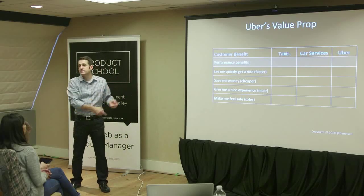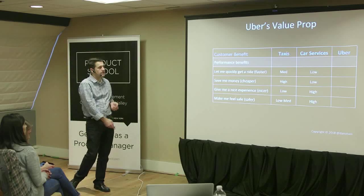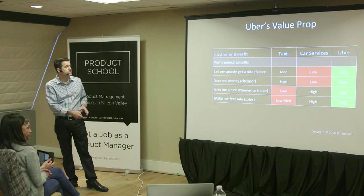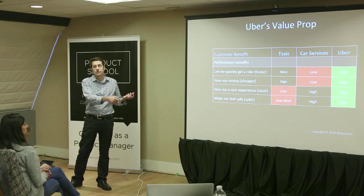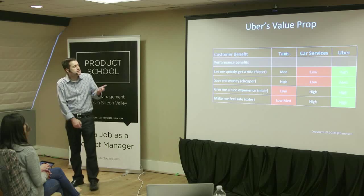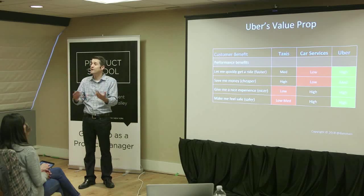Their competitors were taxis and car services, right? We can score the competitors, and I won't go through the details. This is where the competitors are weak, right? And that was their product strategy. Interestingly enough, originally, they were trying to basically match the car services on quality and be cheaper. They never, in the beginning, said they were going to be cheaper than taxis because they were going to have these Mercedes black cars. Over time, they eventually got to the point where they were cheaper than taxis.